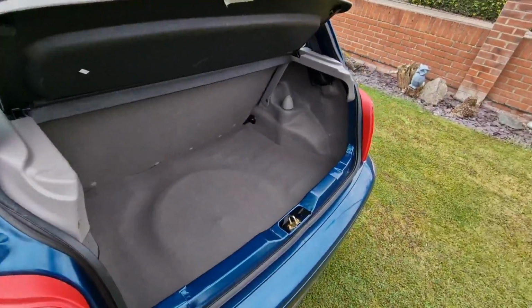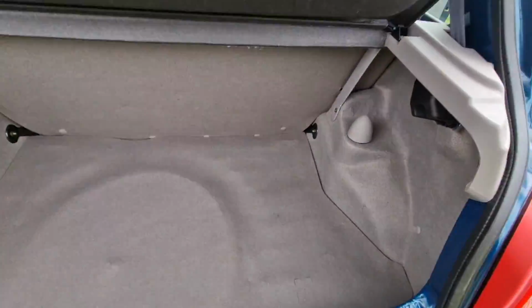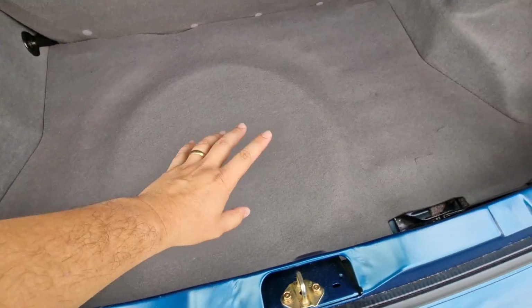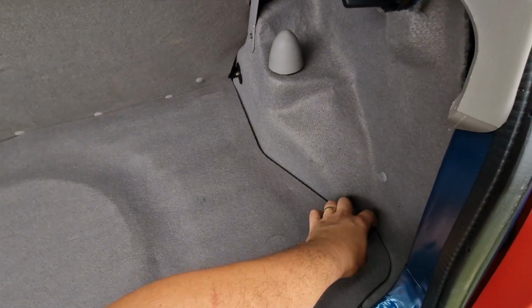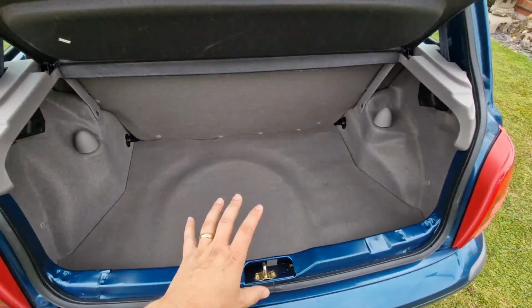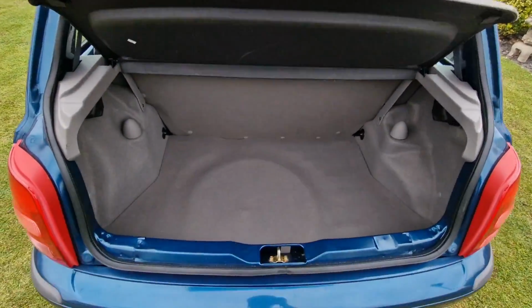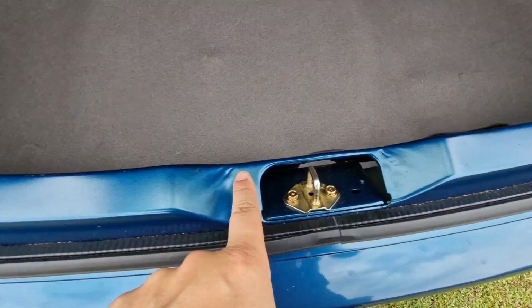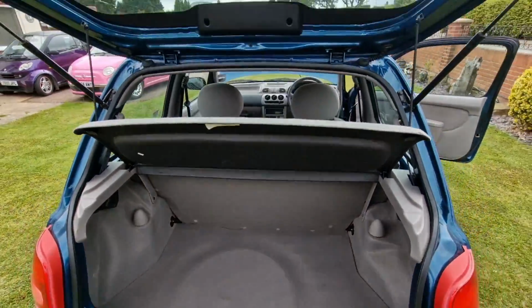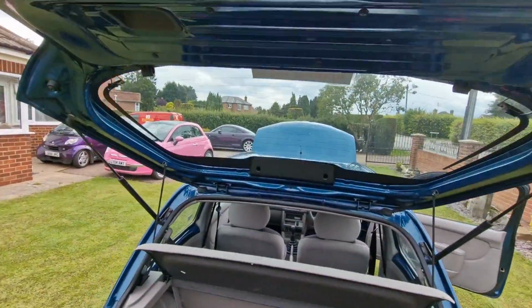We look at the boot. The boot lining looking good. One thing I love is this parcel shelf sticker from when it was built. There's also one under here. I'm not going to get all this out for this video, but you will be able to see in the main video under in here we've got the spare wheel, we've got the toolkit, and again it's all nice and tidy. Not a single mark along this boot lip, and there's none along here either. It's been well looked after, this car. It really is an absolute beauty.